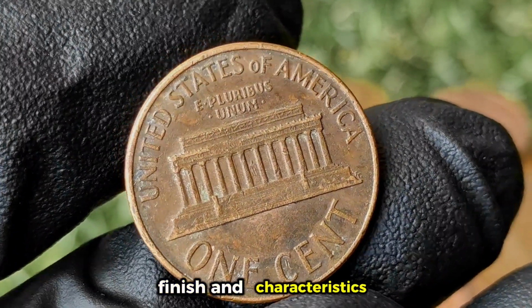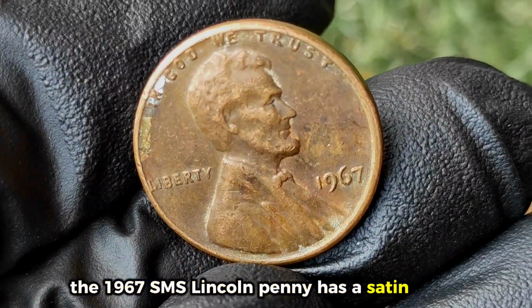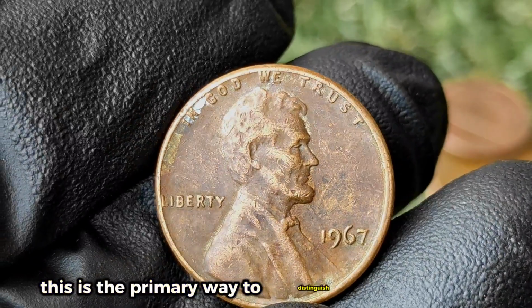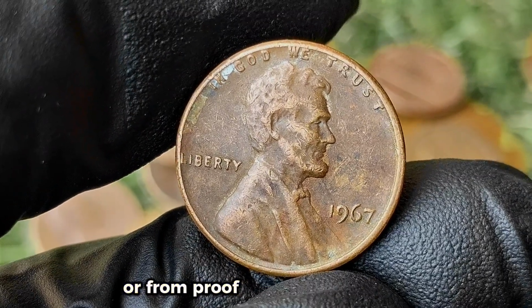Finish and characteristics. The 1967 SMS Lincoln penny has a satin finish, a soft matte-like finish compared to the deep mirrored finish of a proof coin. This is the primary way to distinguish it from regular circulation 1967 pennies or from proof coins.